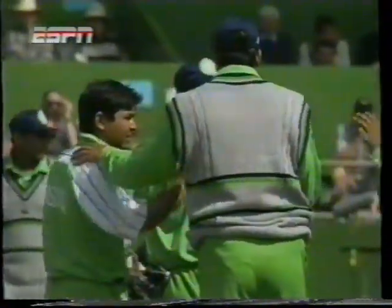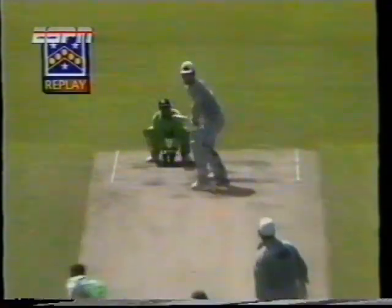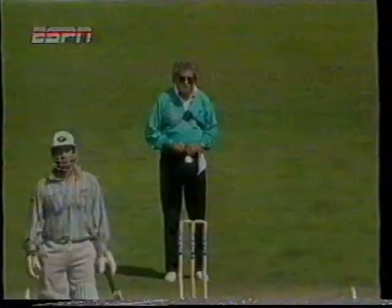Well, this is a great delivery from Mushtaq. Cairns was probably the man they wanted. It's a classic delivery, just a little bit of turn, just trying to run it down and a faint edge, and he walks. So away goes Chris Cairns, out for 18, and New Zealand are 92 for 6.